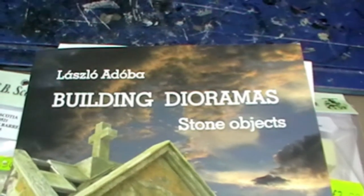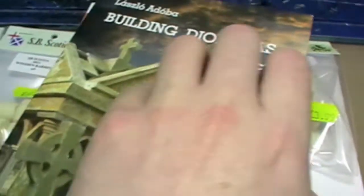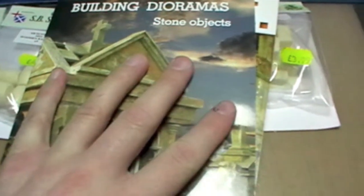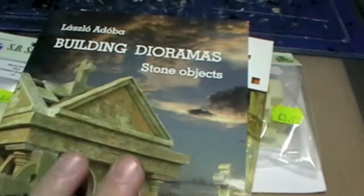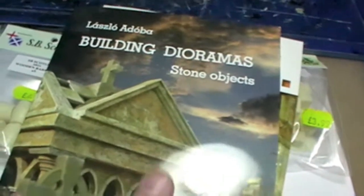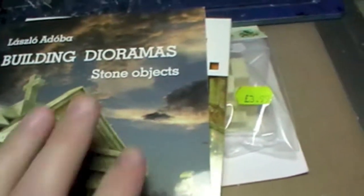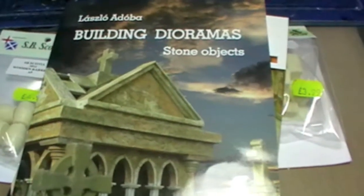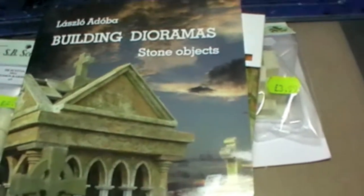We got another one by the same fella, Laszlo Adoba, Building Dioramas, Stone Objects. So again, pretty cool book. I'm thoroughly impressed by the quality of it. We got these from Book World, but they trade under a different name at the show. What do they call themselves at the show? Mithril can't remember. Avid Reader, they called their sale at the show, but they're Book World online. So I got both of those books, quite happy with them.